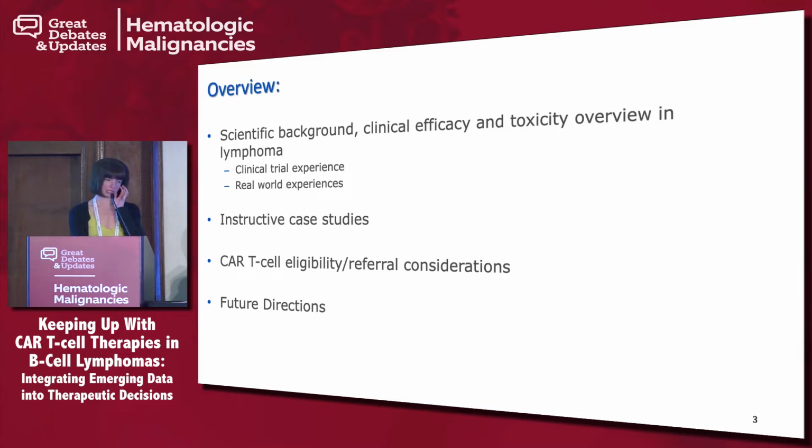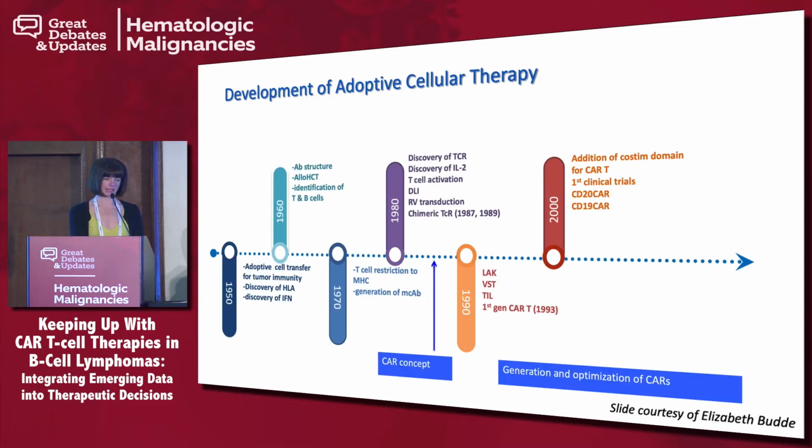And then I thought we'd go through some instructive case series and studies to show some of the nuances about treating patients in the real world, and I think it helps highlight some referral patterns and some things to consider when you have a patient in front of you. And that will end us with a discussion of CAR T-cell eligibility and referral considerations, and then we'll touch a little bit about where the field's going in the future.